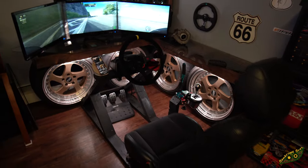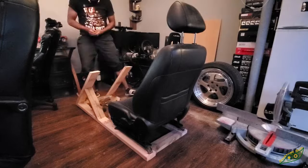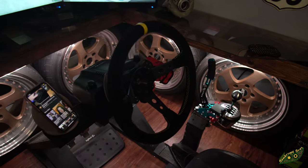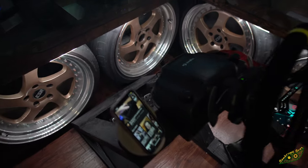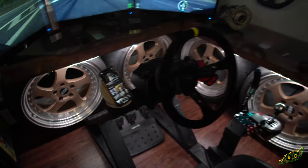The cockpit is a very simple basic setup that I also built myself, and it's got a Logitech G29 hub on it, along with an upgraded rim just to make it look a little bit more and feel a little bit more realistic. Down below, we've got the G29 pedals, and we've got a little wireless charger here so you can actually charge your phone while in the sim rig.